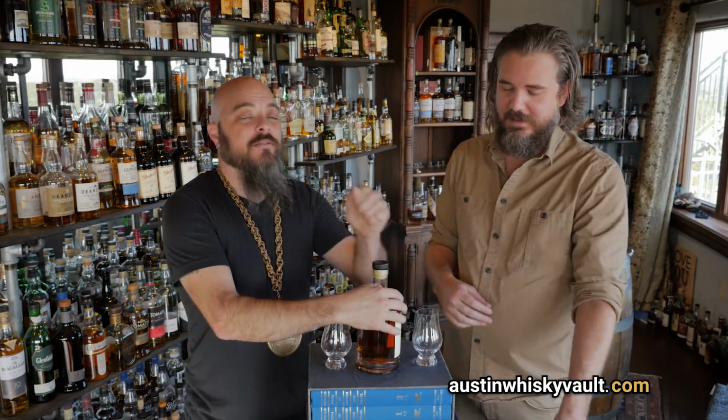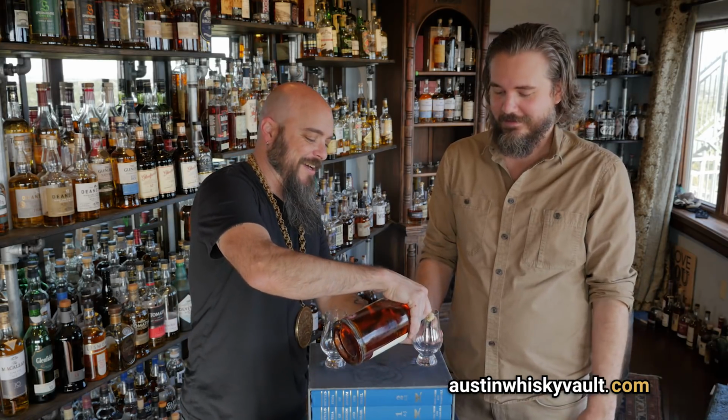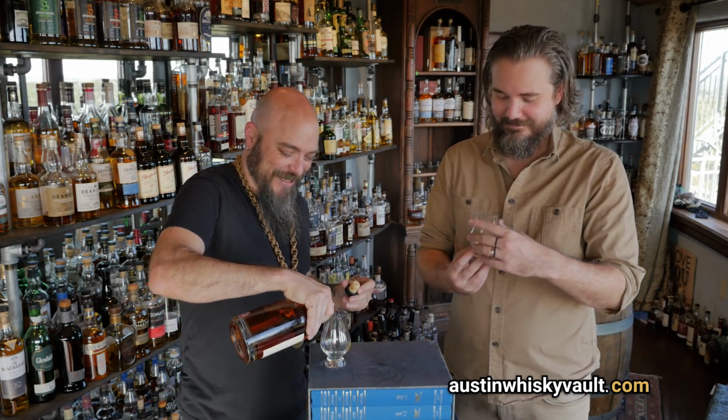And this was blended by Jordan at Master of Malt. So that's the blending guy who just pours. Yeah, the guy who was like, how much? Okay. That's an intern. Yeah. It was the intern.